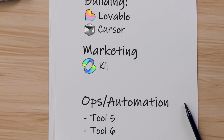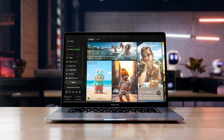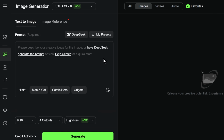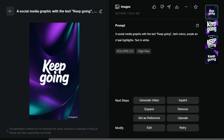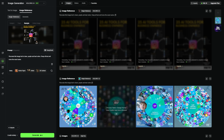So the first tool we're going to look at is Kling AI. Kling AI is a tool that can do image and video generation using either a prompt or reference images. It's a really powerful tool because you have it all in one platform. For images and graphics, I use two modes. Text to image works really well if I just want something quick. Though, often enough, I want Kling to create images similar to a specific style, either to make it consistent with other images I post, or sometimes I find something really cool on Pinterest and I use that as a reference.